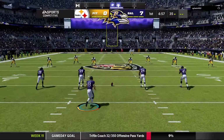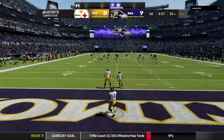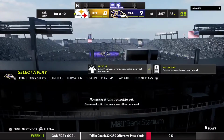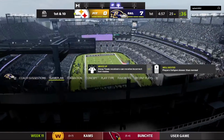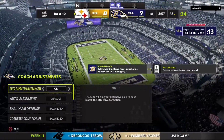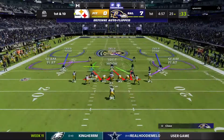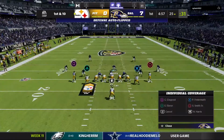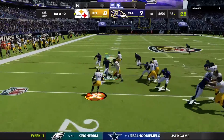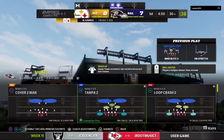Out is the kickoff unit as they run up and send this one away. And a fair catch signaled for and taken successfully. First carry for Najee Harris. And this will be a gain of 5 as he gets it to the 30.